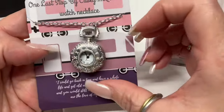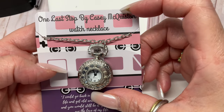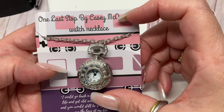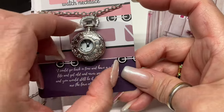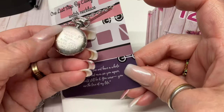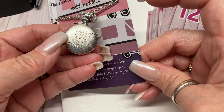Okay, one last stop by Casey McQuiston. What a cool name, McQuiston. I love how that Q's written, right? Watch necklace. Looks like it needs a battery. I could go back in time and you would still be it.